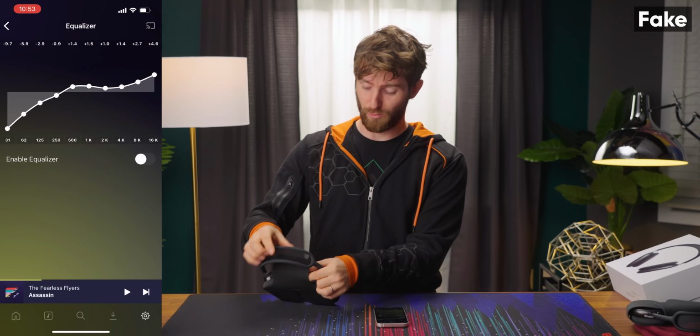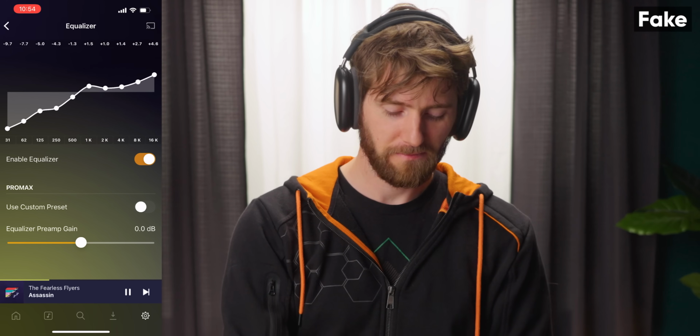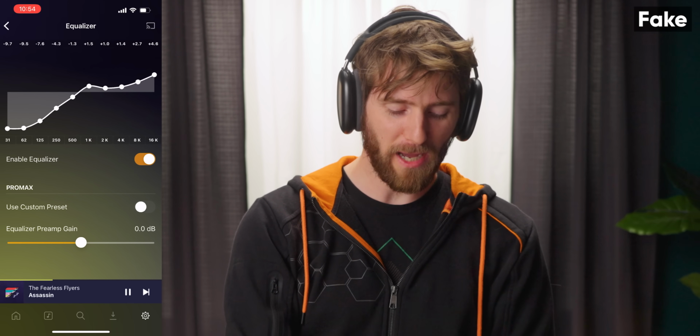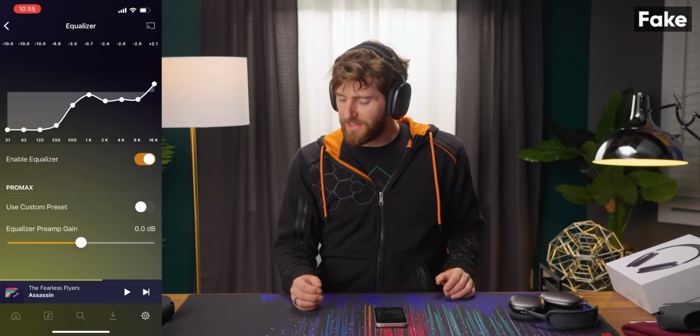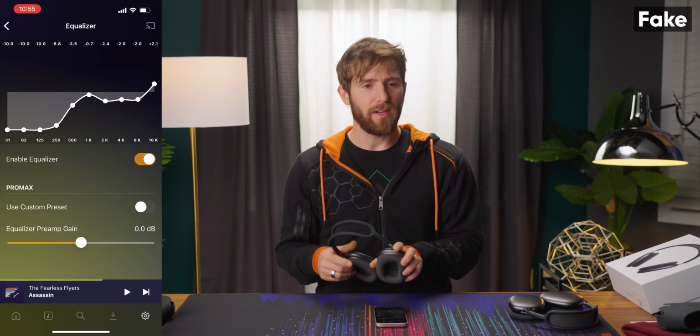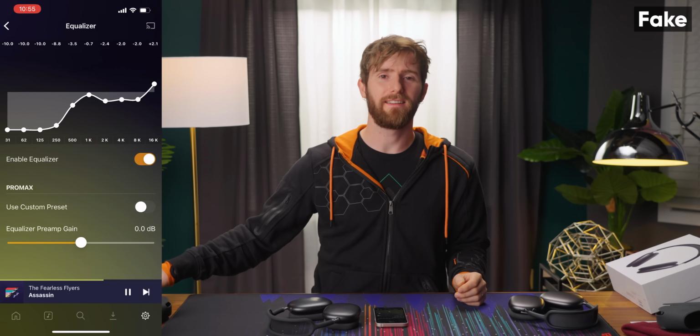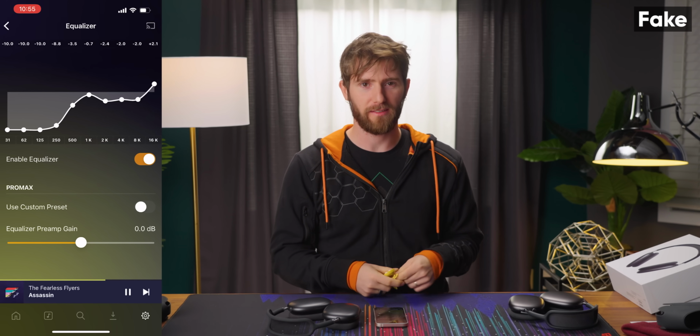I see you've really neutered the bass. Goodbye bass. With enough tinkering, you could reach the point of satisfying sounding. I'll say that. I don't know if you could get quite to the level of the regular AirPods Max.